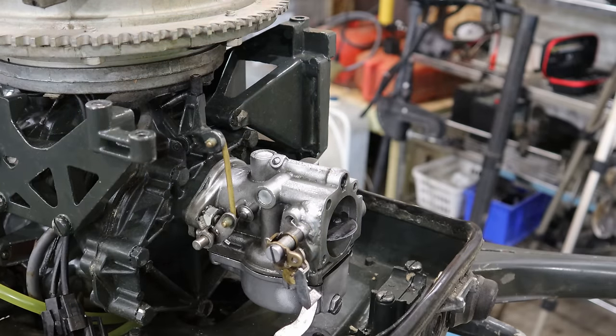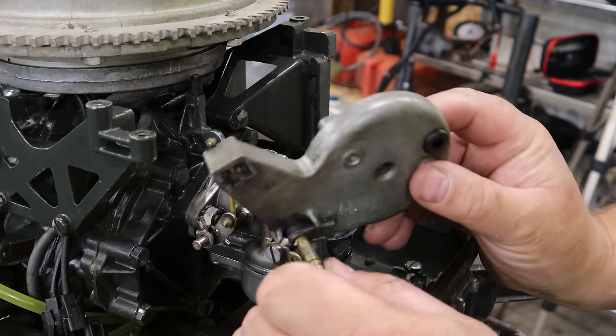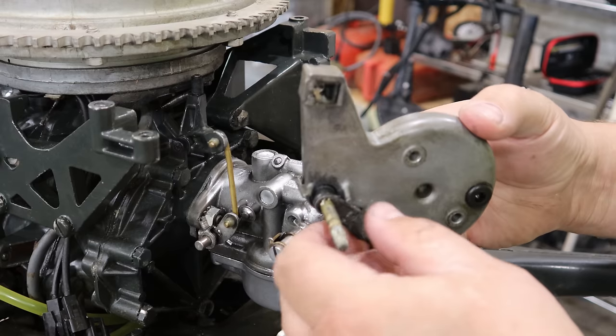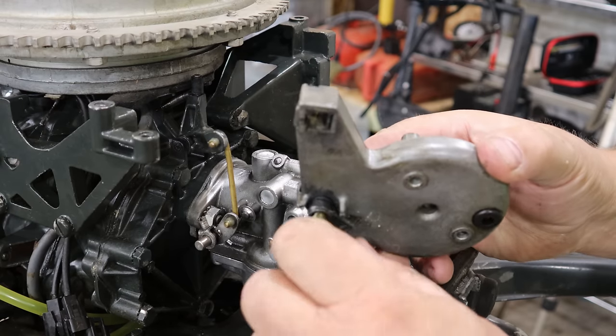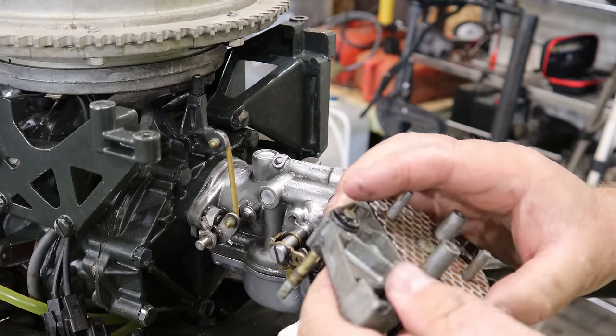Righty, carburetor's getting tight. I'm going to have to fix this later on. I'm going to pull this off and see if I can 3D print me a new piece. I think that'll be very doable.